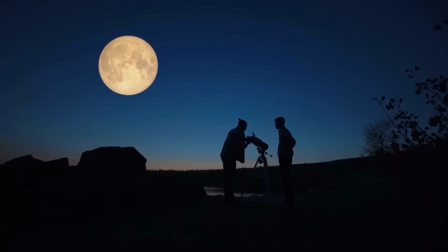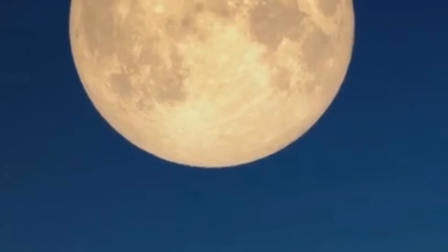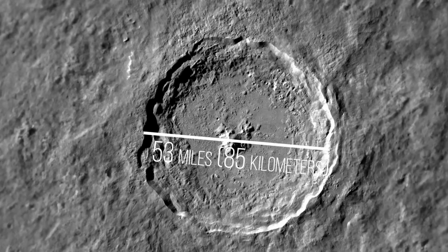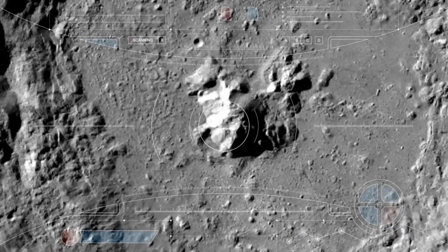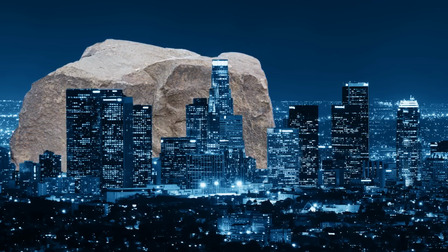When you look at the full moon, you can spot it as a distinct circle with bright rays that radiate outward, slightly off-center on the lower left side of the moon. This crater, 53 miles wide, has a beautiful central peak in the middle that's topped with an intriguing boulder. The size of this boulder is impressive. It would fill about half of a typical city block here on Earth.